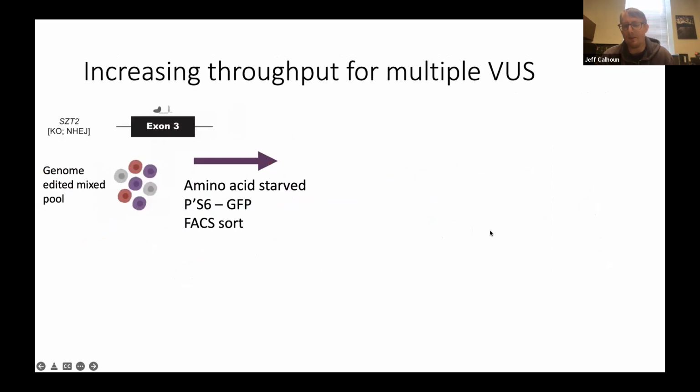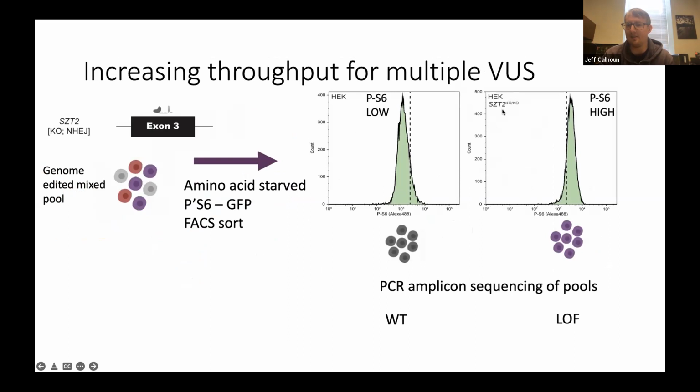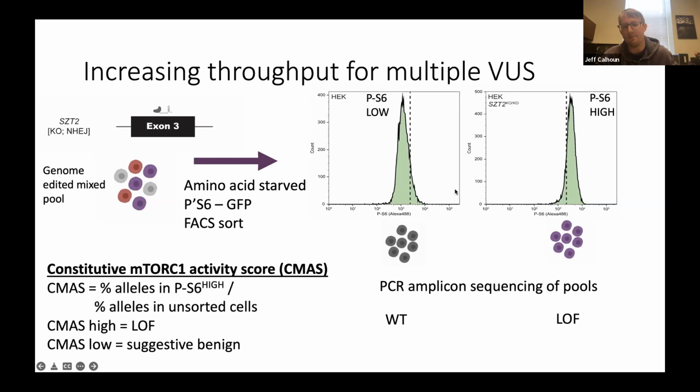So as a proof of principle, we went back to our cells that were complete SZT2 knockout, and we compared our parental controls, which when you amino acid starve them, the vast majority of the cells are shifted or present in the phospho-S6 low population, whereas cells that are complete loss of function for SZT2 are primarily right shifted, which indicates constitutive mTOR activity. And then if we mix the two cell populations and then sort them, we could isolate genomic DNA from the sorted cells, perform PCR amplicon sequencing, and develop a scoring system for our variants.